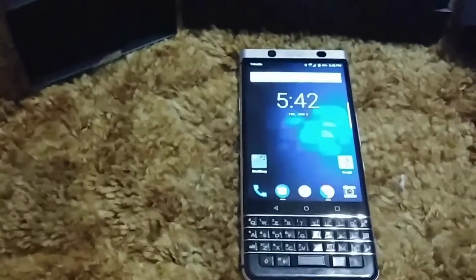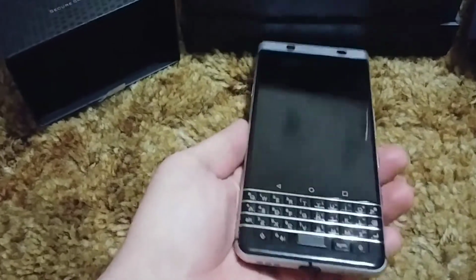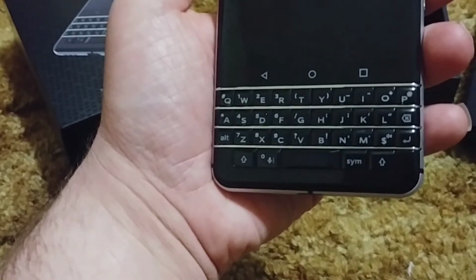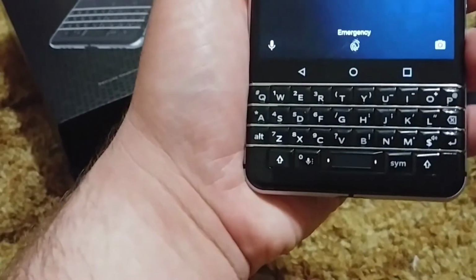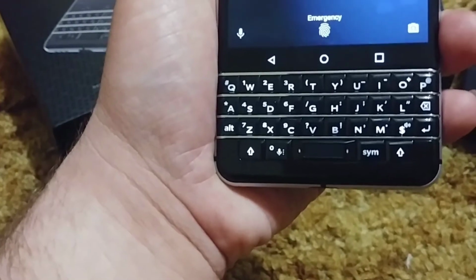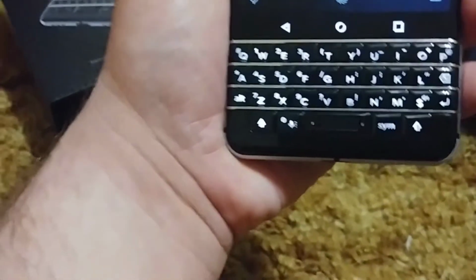It is crazy fast. Let me show you a nice little touch that I like that BlackBerry or TCL, one of the two, did on this too. When you turn the screen on, you'll notice you got these little lights that go around the space bar, kind of indicate that you put your finger in between this, and you'll notice how it pulses right there. And you also notice how the rest of the keyboard lights up too. It's all backlit, kind of like a MacBook. I love that.